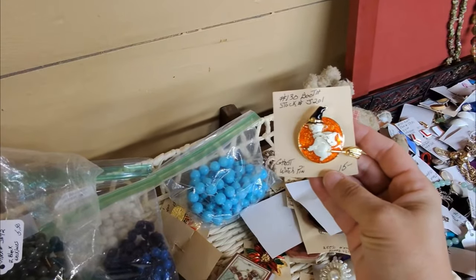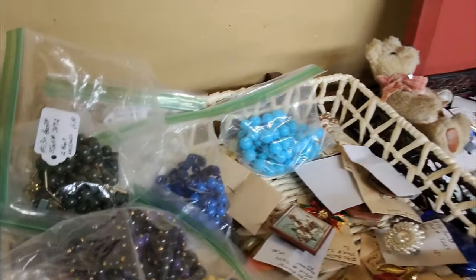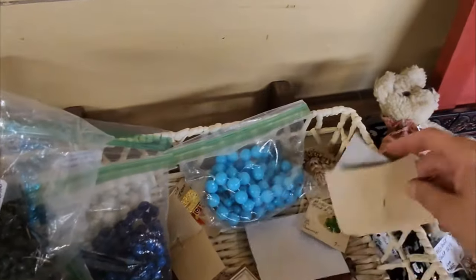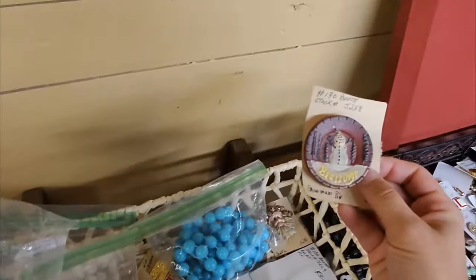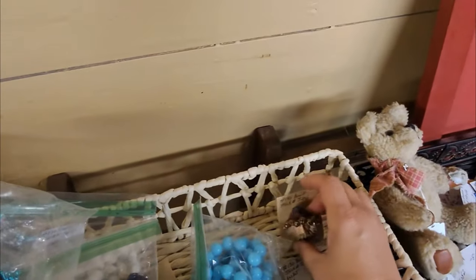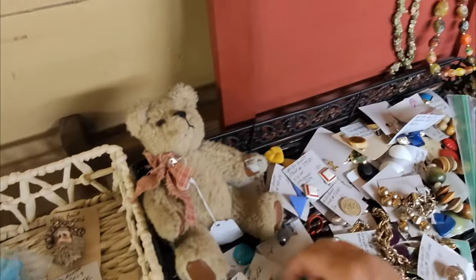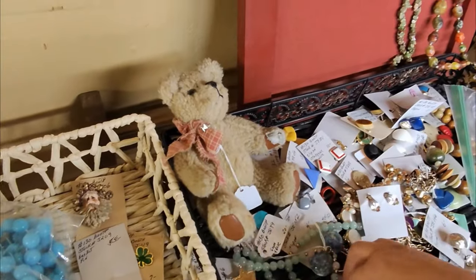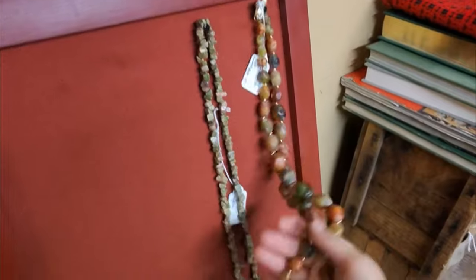It was $15, and it was a moon, a ghost with a witch hat on a broom, so it kind of confused me. And it was marked. I couldn't read the mark, but at $15, I hemmed and hawed over it. There's a nice snowman one, and then there's a jack-o'-lantern one. And I just kind of said, $15 is a lot for one brooch. So I left it behind. It was just a Halloween one. And, oh, that was a fun stone. And some plastic ones up here.